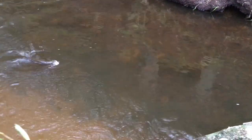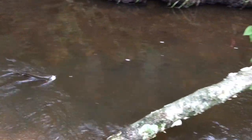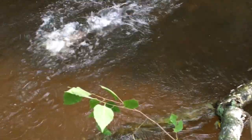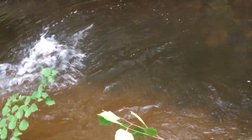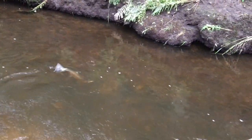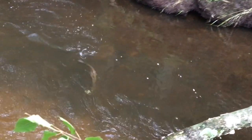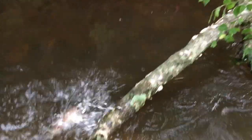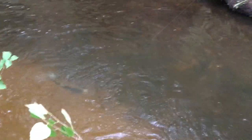Probably the best one on the white rooster tail. Right in the current, not very active. I managed to land it. This one will be dedicated to Musky Hands. Crazy. Okay, I'll cut it off so I can try to land him.